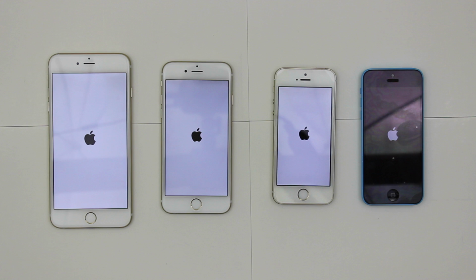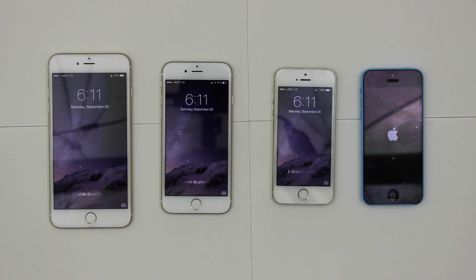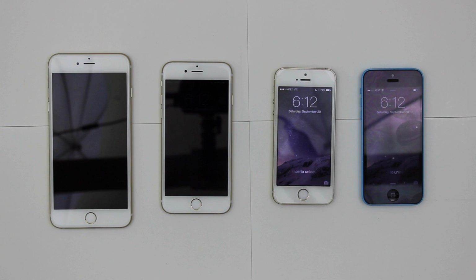I have a feeling the 6 Plus is going to come in first. Okay, the 6 Plus came in first, not surprised. The 6 followed right after. The 5S came in just after the 6. And the 5C finally comes at the very end. Alright, so that was pretty interesting.